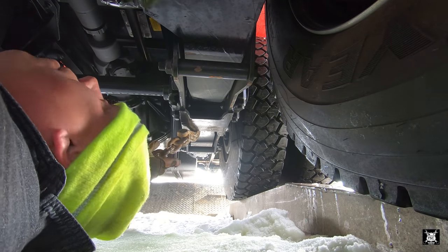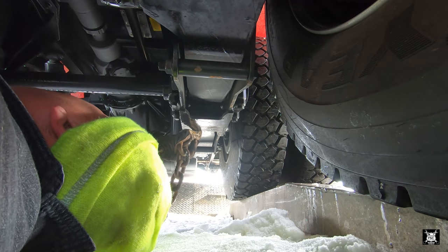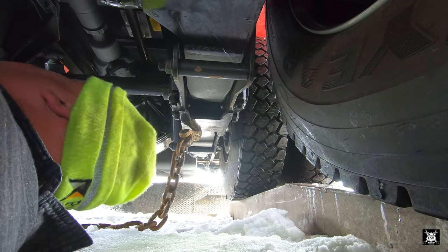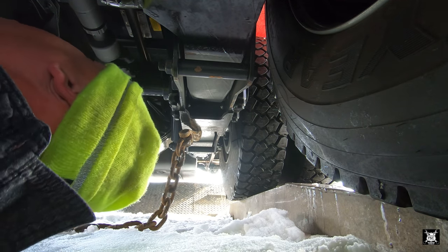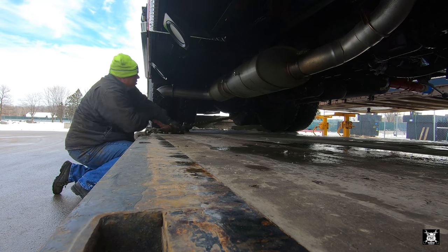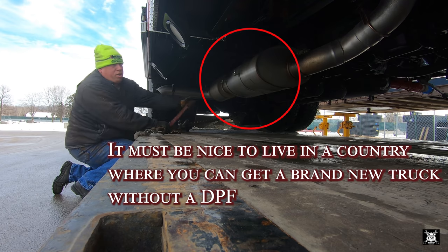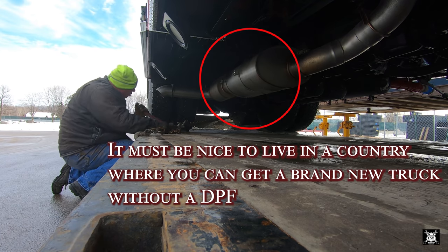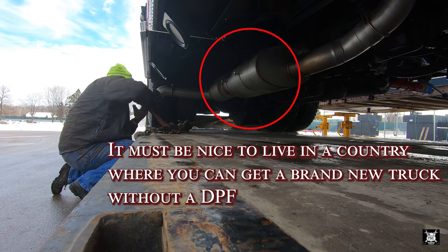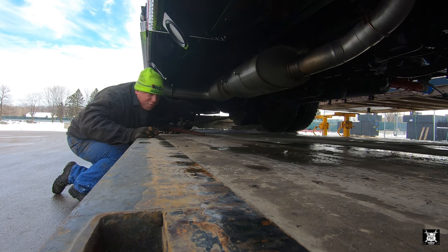Grab that suspension arm right there. It runs between the two axles. That hook's there and it won't slide. That'll cross chain it the length of the truck down to the other side. Look at that. And we're not even rubbing the differential.